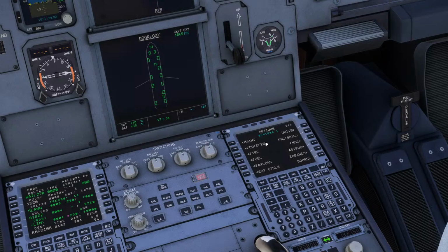So for the fastest loading of the aircraft, just come to the options menu, fuel, payload, put in your zero fuel weight from your sim brief plan. It will automatically calculate everything for you, and then you'll be good to go. Now, if you go to exit controls, you'll find there is the NWS pin, or the nose wheel steering pin. If you set this, you'll be able to steer the aircraft. So maybe a good idea, if you don't want to keep pressing or assign a button, you can just set this and steer the aircraft on the ground using your rudder pedals. We'll take a look at that a little later.